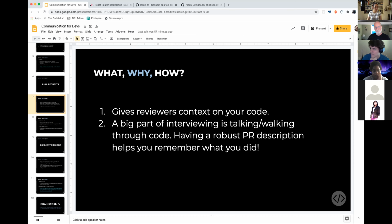So it's super helpful. I'll talk in a minute about some more specific tips, but a big part of a lot of interviewing processes is actually talking through your code, walking people through your code. I know that Stacy made this deck, and she interviewed on my team, and what we had her do was walk through PRs. That was literally the technical part of her interview, because she'd been submitting PRs at Zapier for a while before we interviewed her.